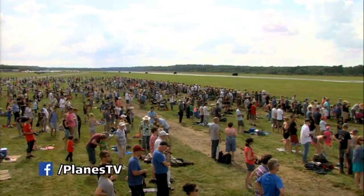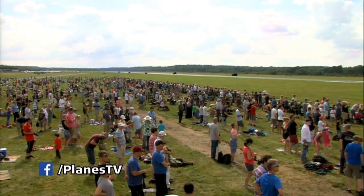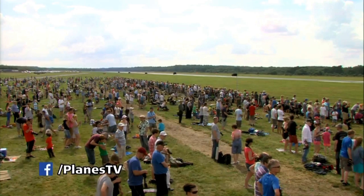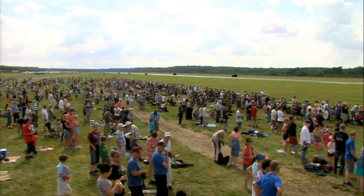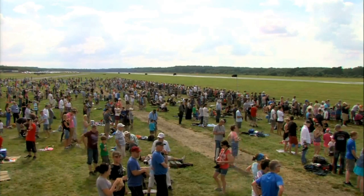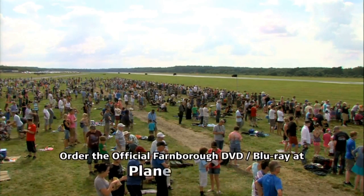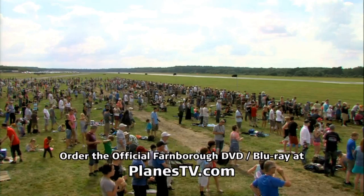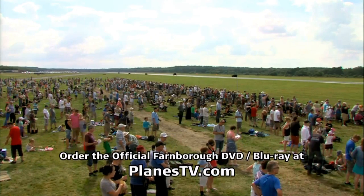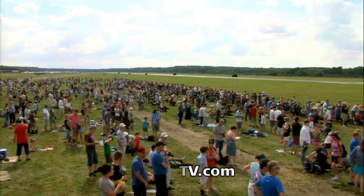In just a couple of minutes' time, they'll be coming in from the right-hand side. Out to the front now, they're forming that big battle shape. This is the one they arrived in when they started the display, and they'll come in from your right-hand side to perform a big battle break in just a couple of minutes' time.